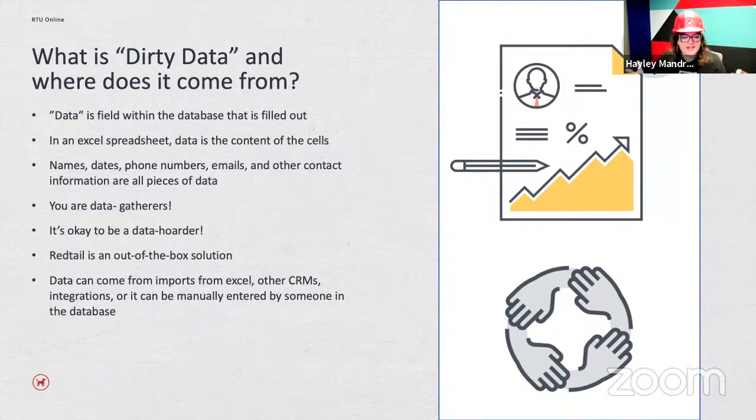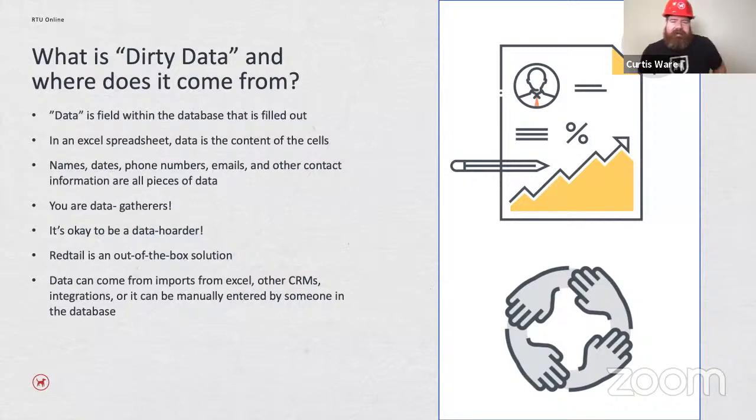And then where does the bad data come from, Curtis? Who's to blame? I don't know. I would just blame... Oh, there's too many people. No, it comes from, I would say, just inconsistent ways of doing it.